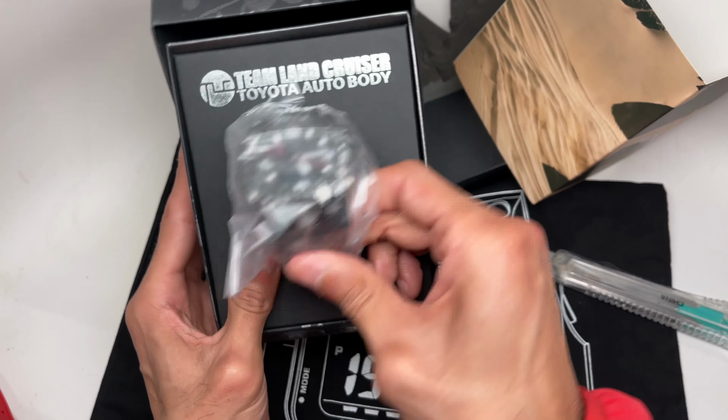Here it is. Look at how gorgeous that is. Right there we go. Team Land Cruiser. Tell me that isn't gorgeous. You have the Team Land Cruiser mud pattern still carried over from the box onto the band, which is pretty neat concept. Then you have, of course, the standard carbon core guard bezel right there. Forged carbon, I think they called it. All right, mud resist. And then you have the Team Land Cruiser label or print right there.